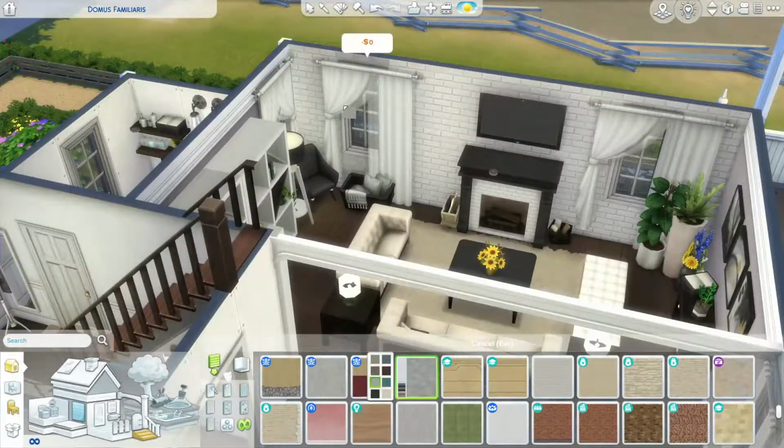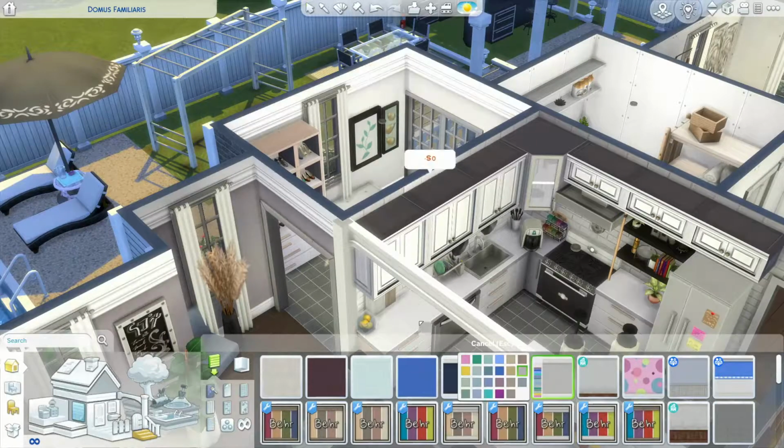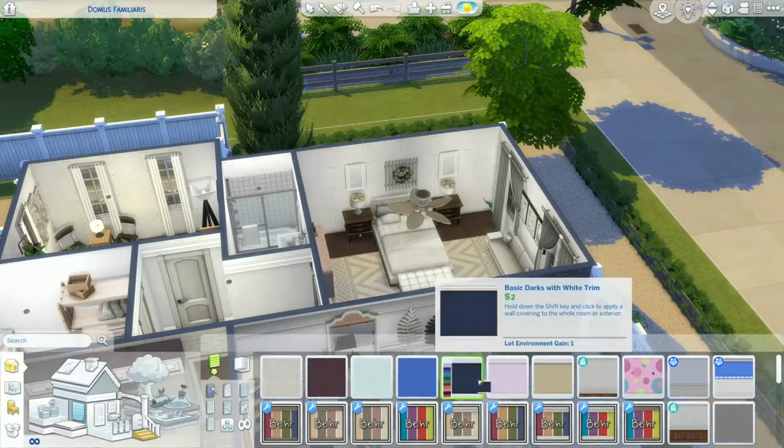I wish I had an accent wall. My room is fully purple, and that's about it, but it looks different colors, so I have LED lights. So I guess that can count as my accent wall.